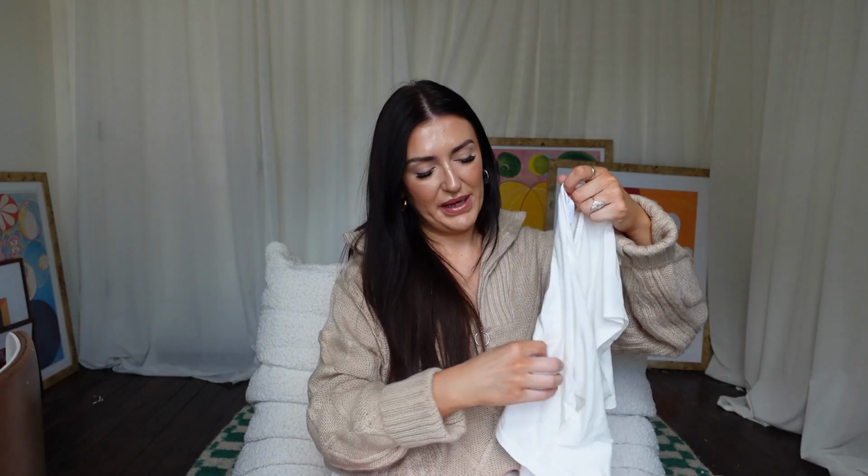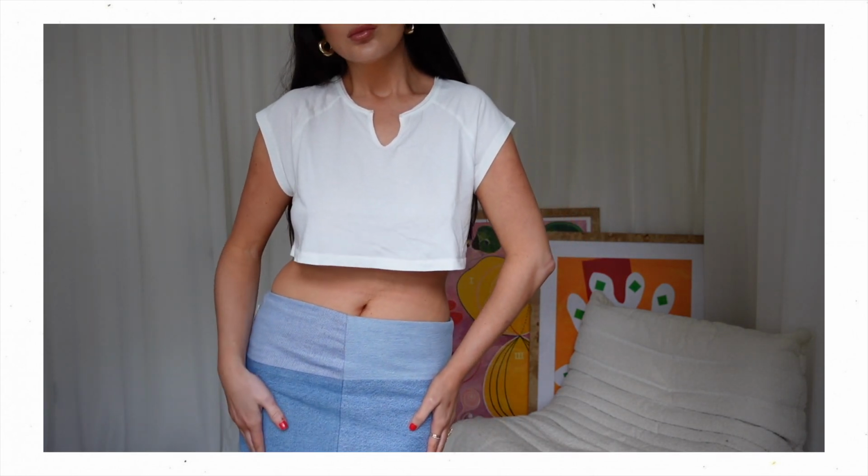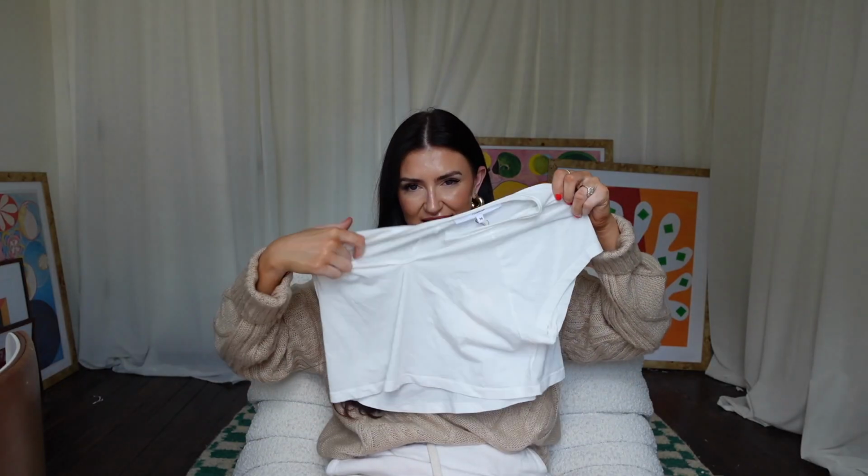Another good basic that I picked out was by Tula Rosa, and it is this top. And prepare to be sick of me in this because this is so soft. I cannot get over it, and I just love the little cap sleeve. It's got a little bit of a notch right here. It is everything and more. I love a simple top to wear with all of my statement bottoms because I have so many. I love jackets, but I also apparently love bottoms. Why not a statement top? Perfect basic, and I'm so excited about it. I wish I would have gotten it in the other color as well.